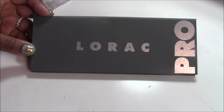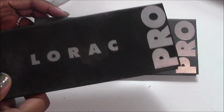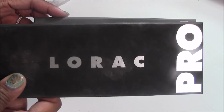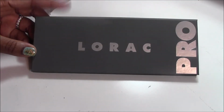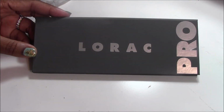I think this is an amazing, amazing palette. If you already own the LORAC Pro Palette, you know what I'm talking about. This is an amazing palette, and this is not just a hype video. This is a nice companion to the original. This is your warm, this is your cool. You put these two palettes together, you can rule the world.